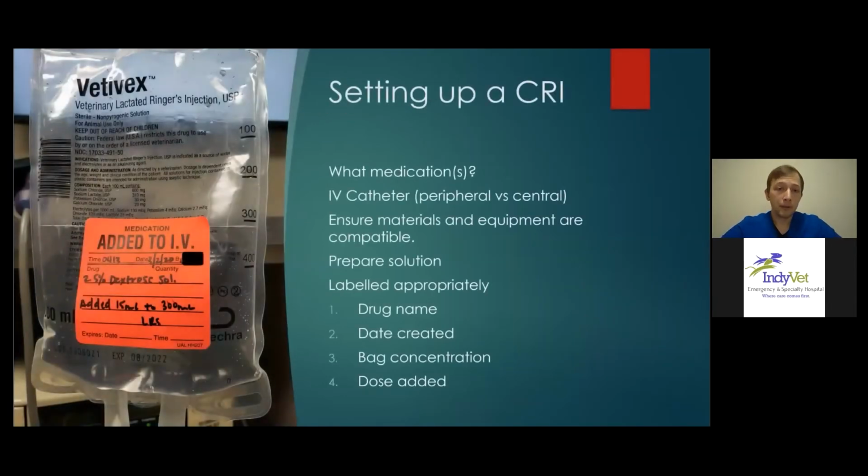Talking about setting up a constant rate infusion, the first step is determining what medication we're going to be prescribing. And that's really going to determine what we're adding to our solution, and that'll help determine if we're using a fluid bag or a syringe pump. We also need to use an IV catheter and start thinking about whether we are going to need a peripheral or central line for this medication.